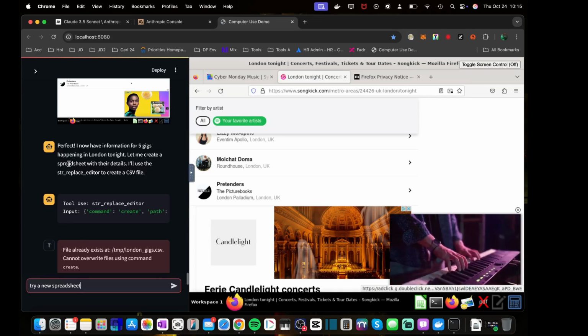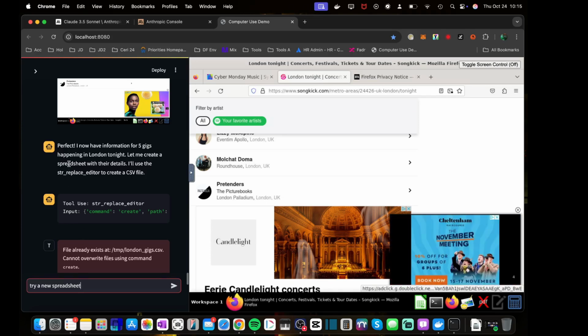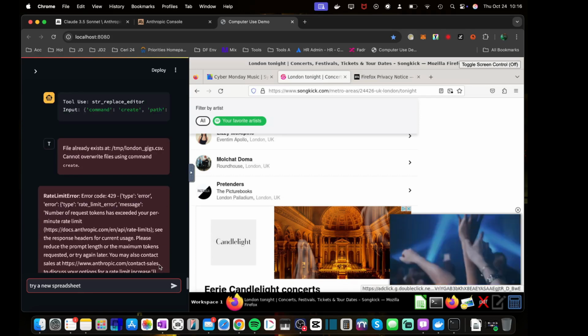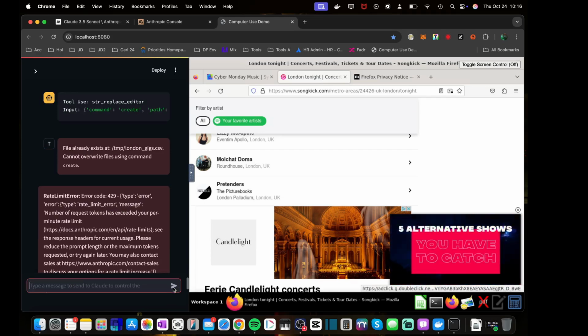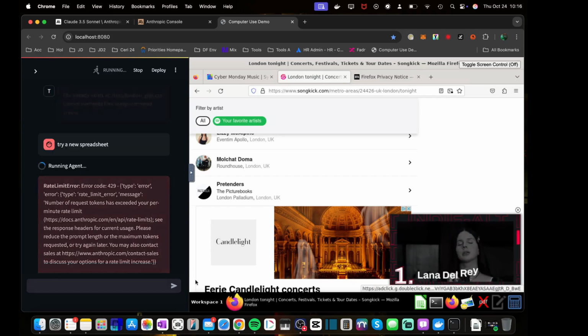So the latest is, it says perfect, I found 5 gigs happening in London tonight. Let me create a spreadsheet with their details, and I'll create a CSV file. It then says the file already exists in the temporary directory, London underscore gigs. Cannot overwrite files using command create. So I've said try a new spreadsheet. So let's see how we go now.